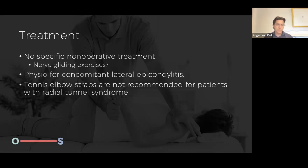However, if there's radial tunnel syndrome, so if my tennis elbow strap test, let's call it that, is positive, if that's more painful, then we don't recommend them because you don't want to get more compression on the nerve. So be aware of it. Excuse me. Be aware of it. As you know, it's rare, but it does happen together with tennis elbow.